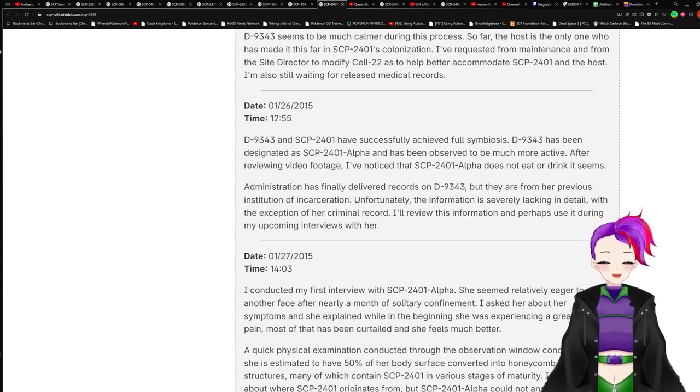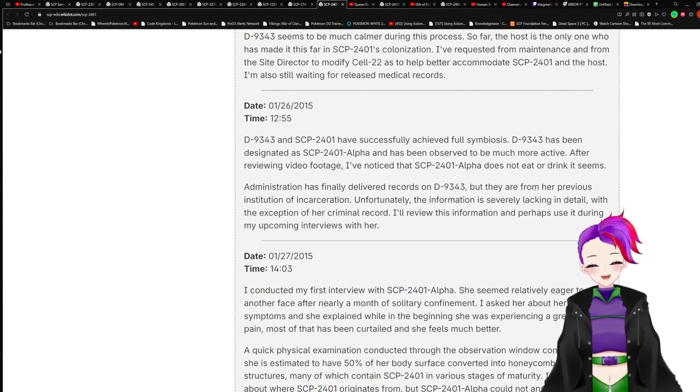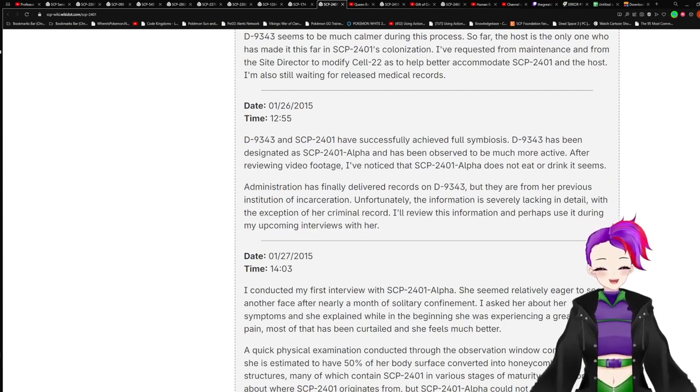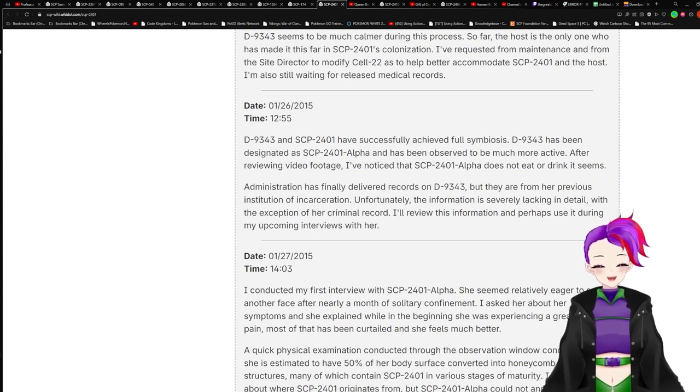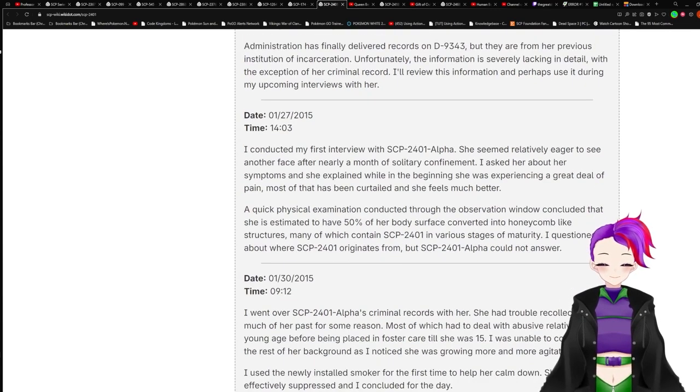Administration has found the records on D-9443, but they are from her previous institution and incarceration. Unfortunately, the information is severely lacking in detail, with the exception of her criminal record. I'll review this information and perhaps use it during my upcoming interviews with her.